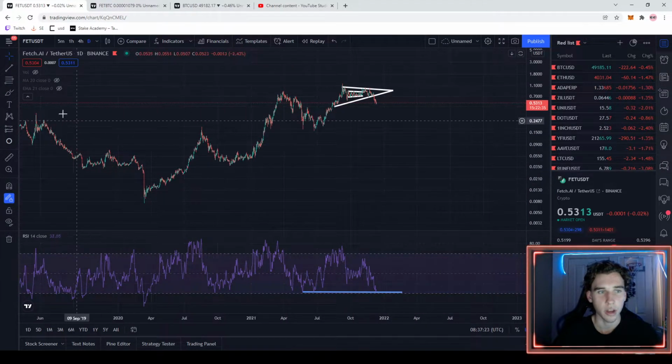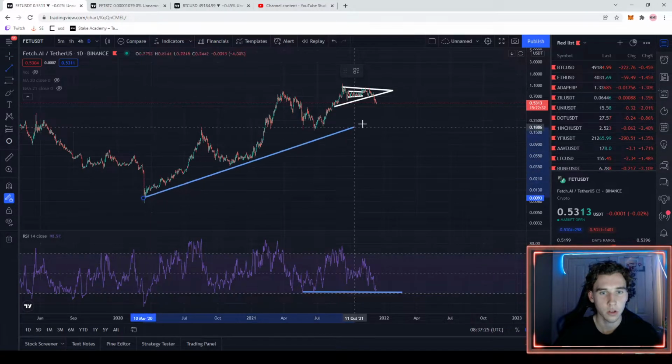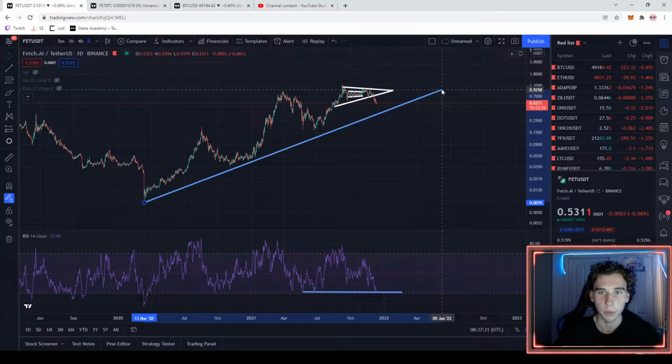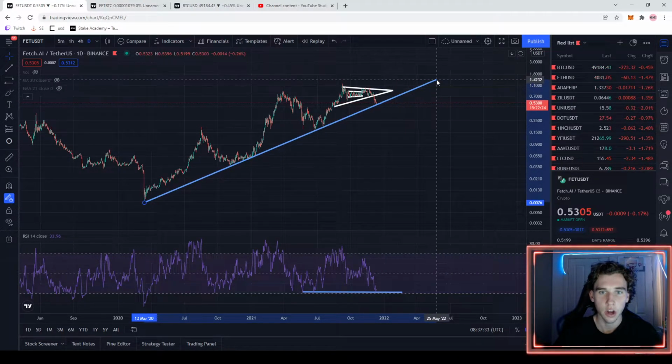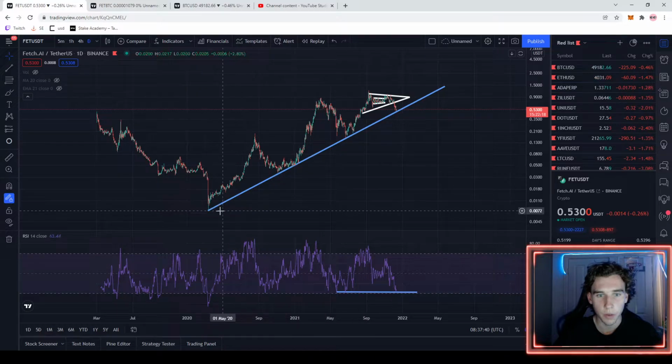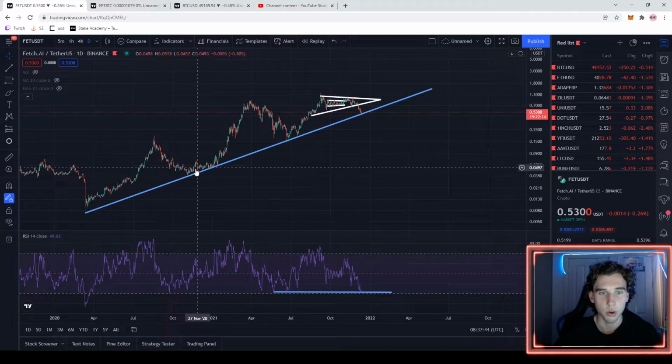And something else to look at is, on the logarithmic scale, you can draw this line. You can take it from the wick and connect the dots like this. You can go a bit lower here if you wanted. Connect the dots. You can see that we're right on the line. If we take the wick down here, you can see the support on this line here.